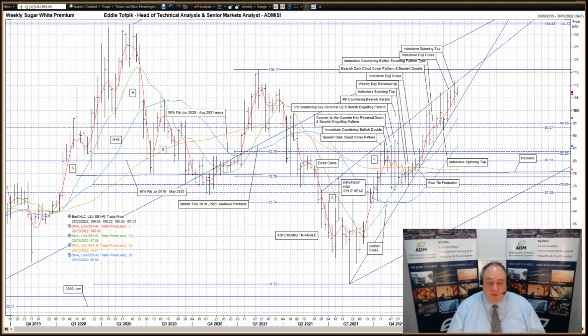Finally, there's a pattern which, whilst not directly touched, may be indicative of the bullish angle of attack. It is the 2019 to 2021 bullish Andrews pitchfork. The market is currently in between the middle tine overhead, currently at 128.25, and the lower tine below, currently 54 even. Once again, no tine has been touched, but the upper trend line of the ascending triangle runs approximately parallel to the middle tine, and that is also something to watch.